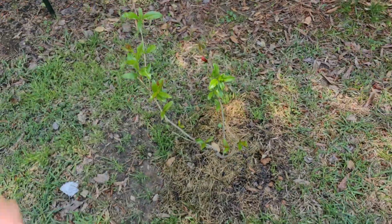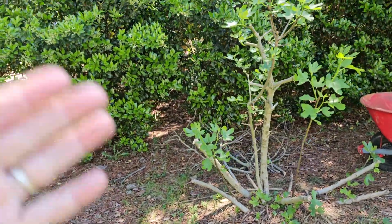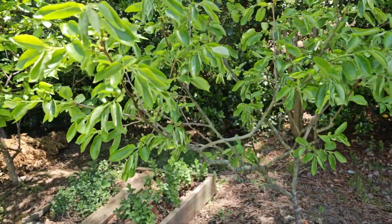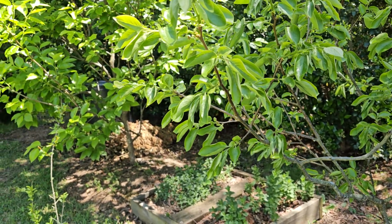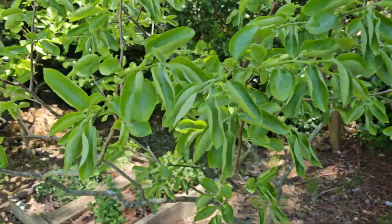This is white pomegranate. I gave a fig a really heavy prune. It's coming back because it's way too big. In my backyard, I try to contain all my fruit, all my plants, kind of tight and small. That's another reason why I prune.